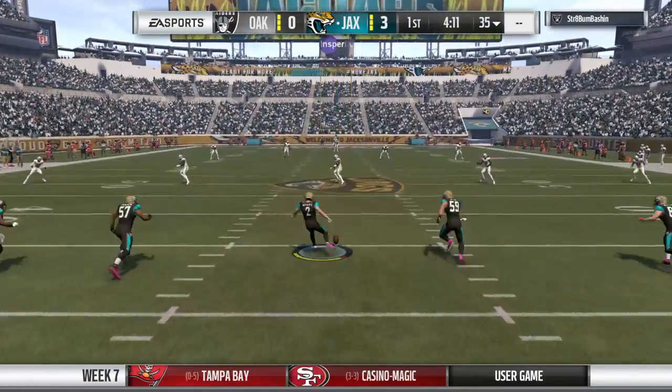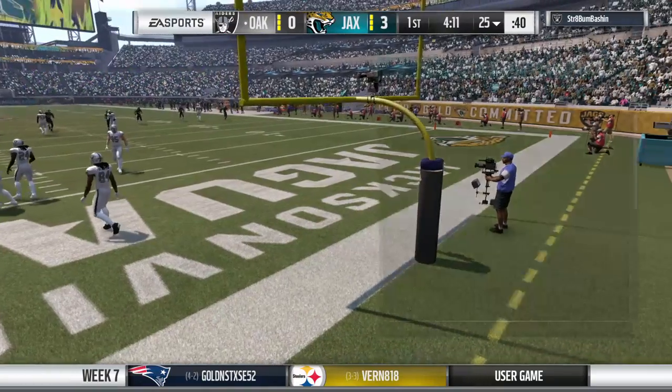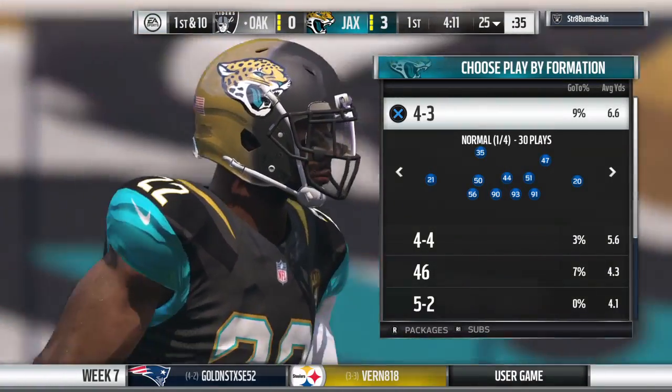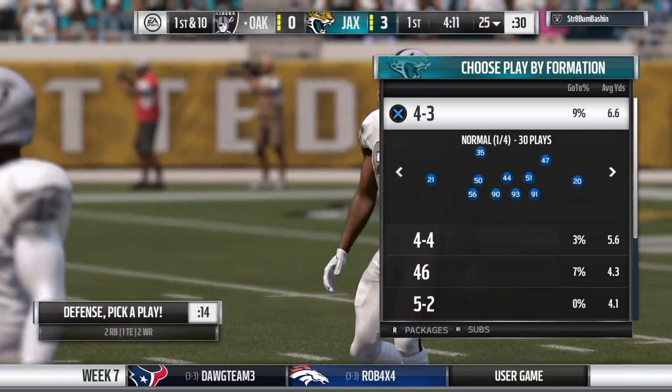Myers now converted on the field goal try. Now he's on to kick it away. And this will be a touchback. Last year would have come out to the 20. This year they'll move it out to the 25-yard line. The Raiders offense now, they trot back out. And following the interception, we'll see what they can put together on this drive.